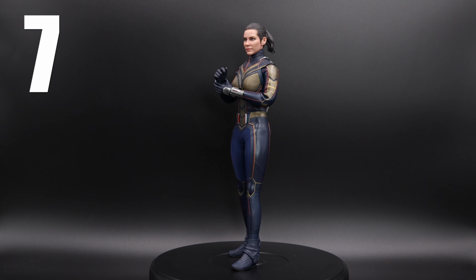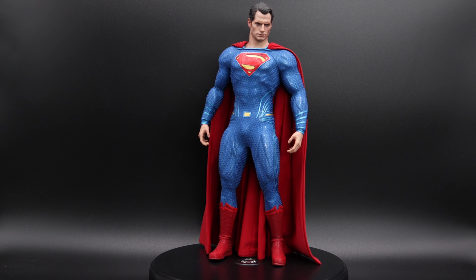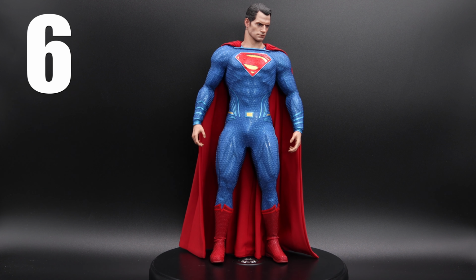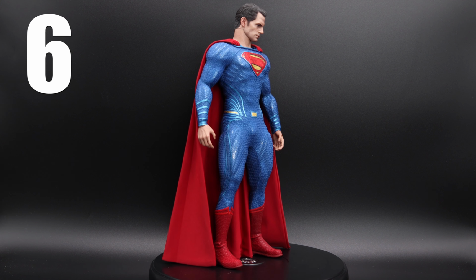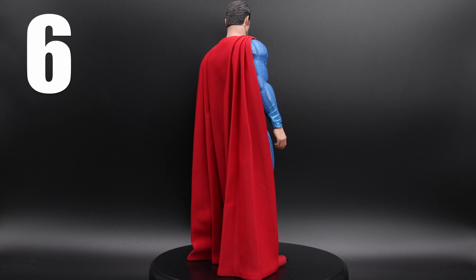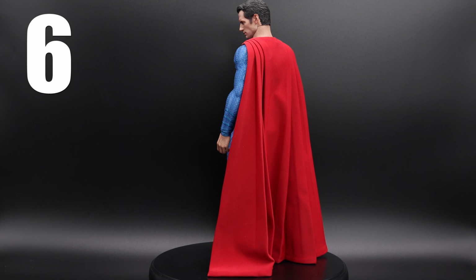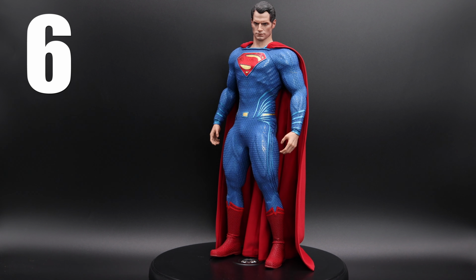Now for the next one is one figure that I particularly like very much, and it is in a solid top 6 on my collection, which is the one and only Superman from Justice League. And guys, I was waiting for this figure for 2 years and finally I got it shipped this year. And honestly, I love the figure. I think the likeness is on point.